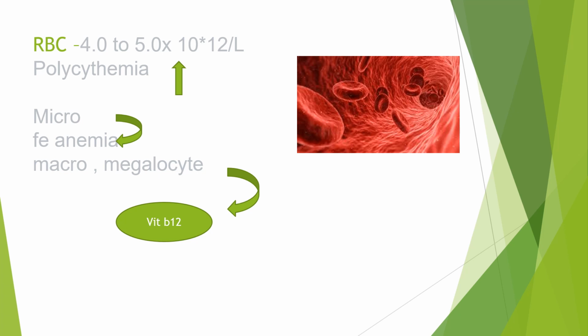Sometimes on routine blood examination, you will see some signs like Jolly bodies and Cabot rings that also differentiate vitamin B12 deficiency anemia from iron deficiency anemia.